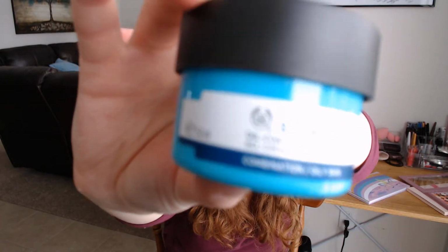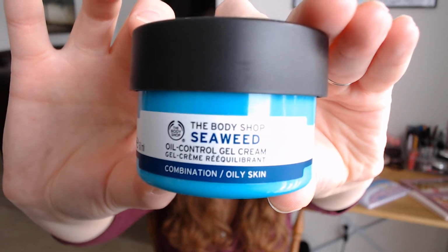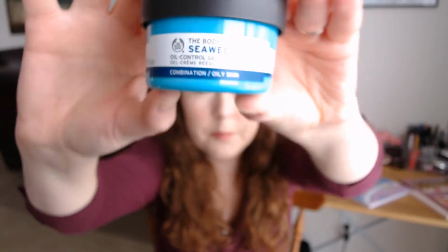Oh my gosh, camera, come on. My camera's like the worst for focusing or not focusing. There we go. That's what it looks like. So it is just a tub.